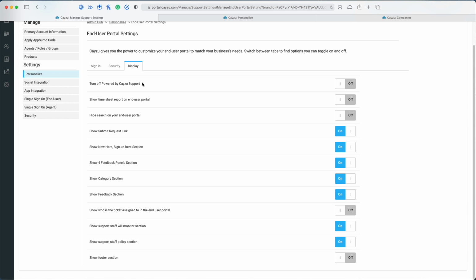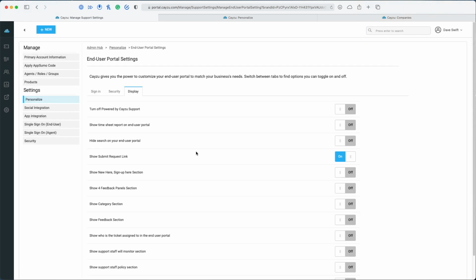You can turn off the powered by, which is off by default. That's a good touch. You can show the timesheet report on the end user portal. That's nice if you're letting your clients keep track of how much time they're being billed for. You can hide the search, submit request link. We can hide the sign up section. I think that is a good idea. The 4 feedback panels, the category section. I can turn most of this off and probably make it a little bit more bare bones, but really just get the point across of, hey, you can submit a request.